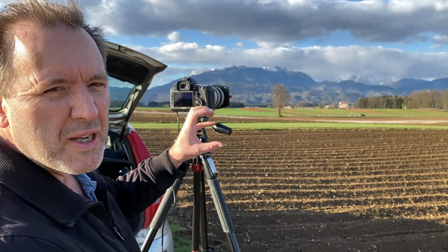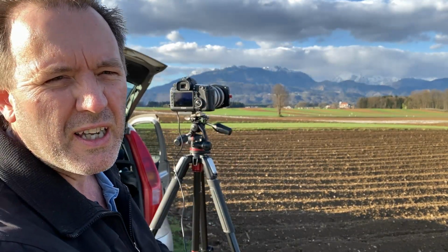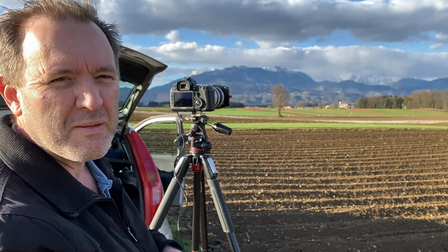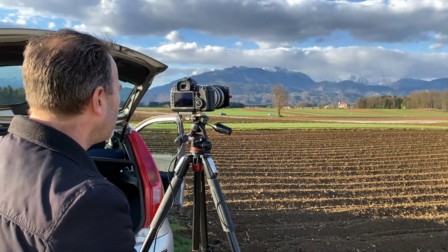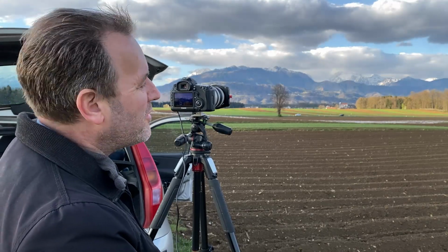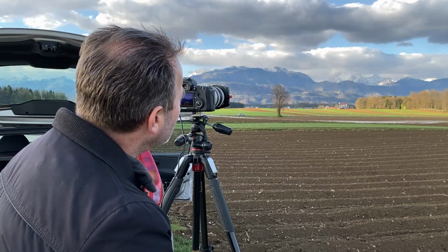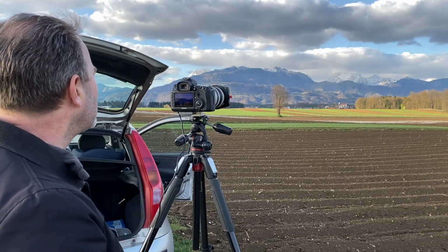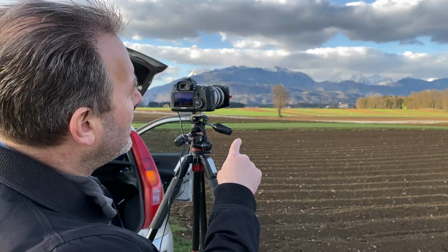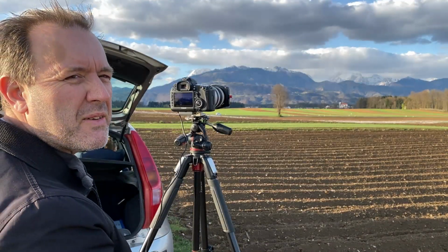So I'm just trying to wait for a bit more interesting light to fall. There's some nice light falling down on the church and the foreground, but I'm just waiting for a bit more interesting light to fall upon the mountains themselves. Ideally, I want light on the foreground, the church, and on the mountain peaks. Light's starting to break through a cloud now.